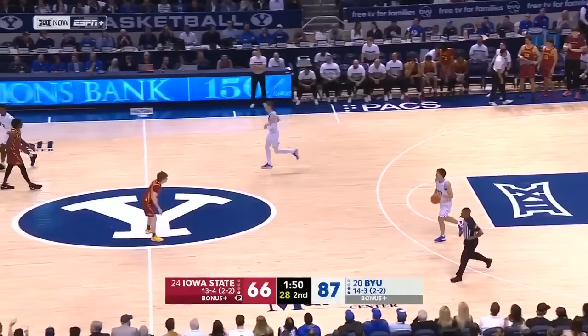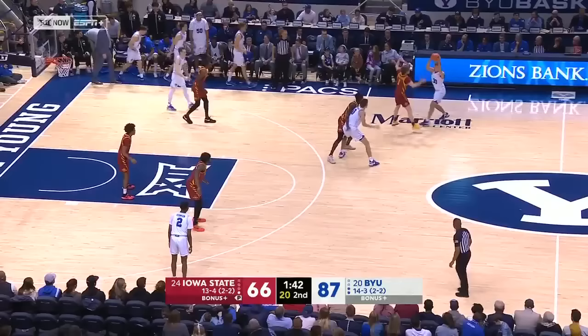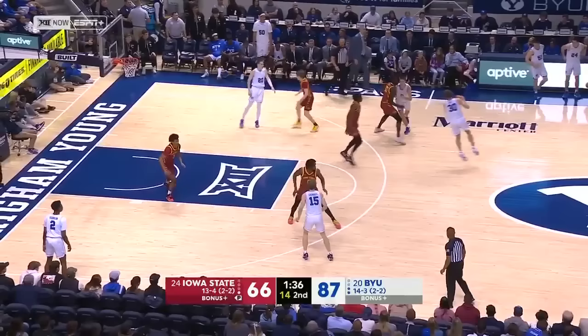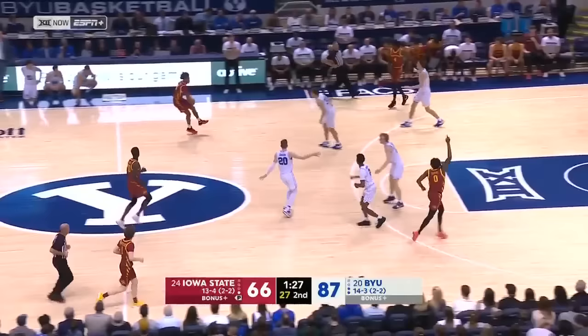87-66. Well, I mentioned it. Not that my opinion means anything, but we know they can shoot the three, and they're going to have nights like this. But I have been impressed with the other things. Defense, rebounding, ball security. Ball security against a team that is one of the best in the country in takeaways.